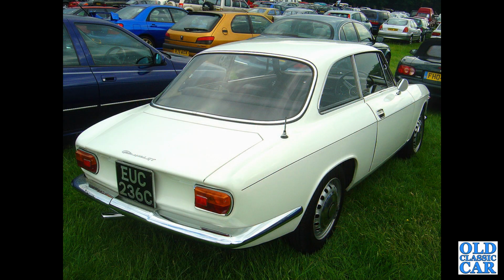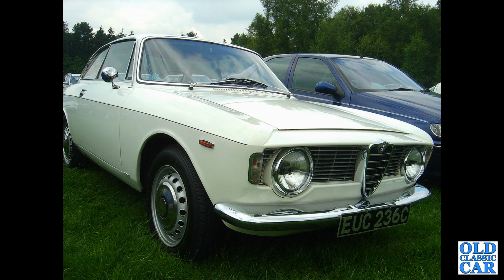A rear three-quarter view, the first of two now, of a Giulia Sprint GT. This particular car dates to 1965. There's a front three-quarter view of the same car. Such a good-looking little car they are.